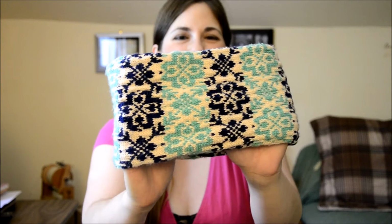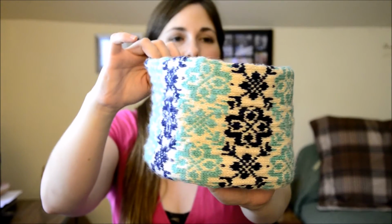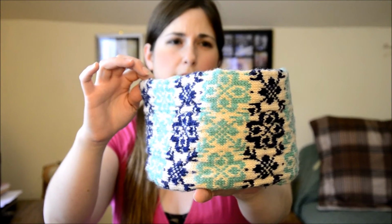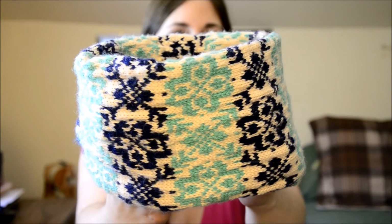Okay, so something else that I thought I would talk about is something that I made last year as a cowl, and this is what it looks like. It's like a double cowl, or I don't know what you call it, but it's made in a tube, and then you kind of join it together at the end. But this is called the Endless Rose Cowl, and this was a pattern I found in the Interweave Knits magazine. I think it was last summer, maybe. But I just think this is really neat. This was my first color work, and I thought I would show this.